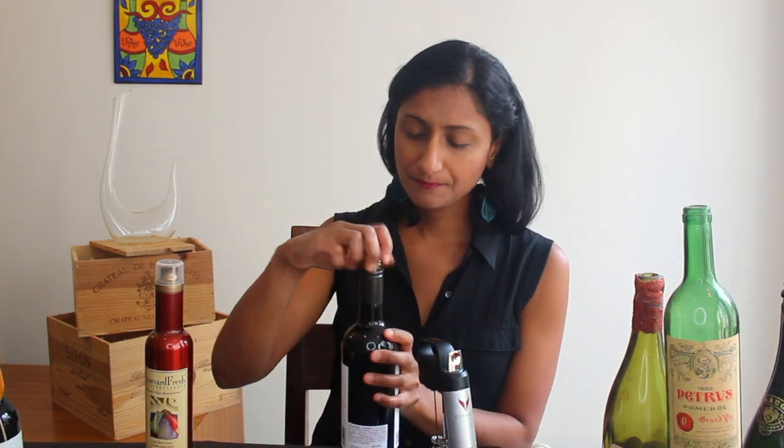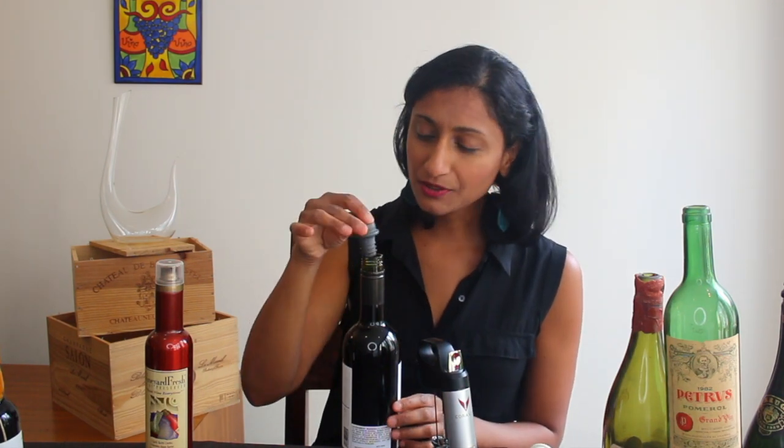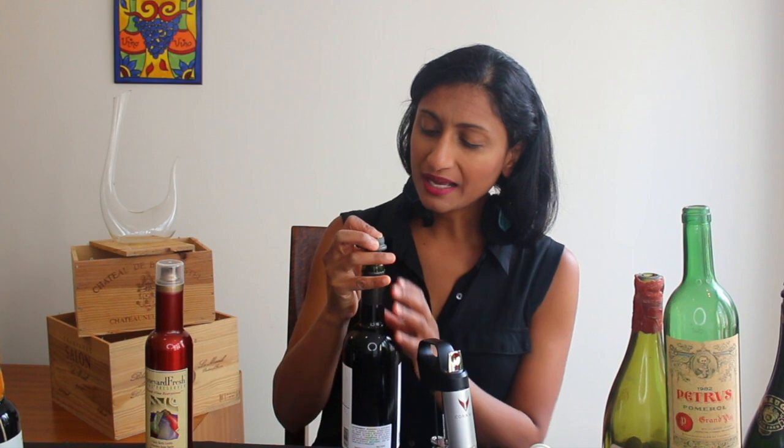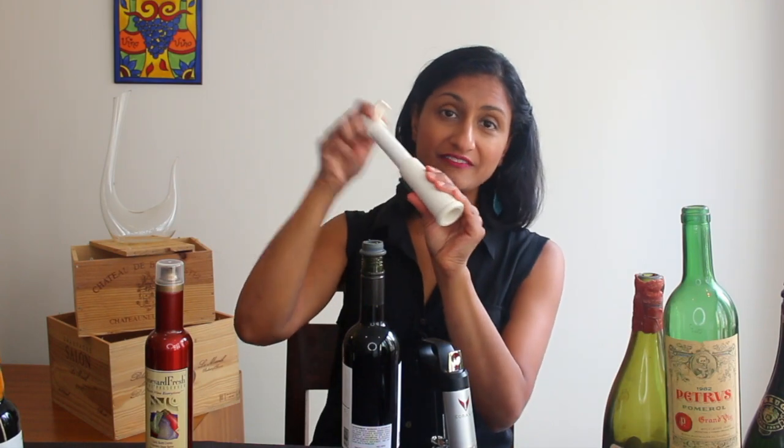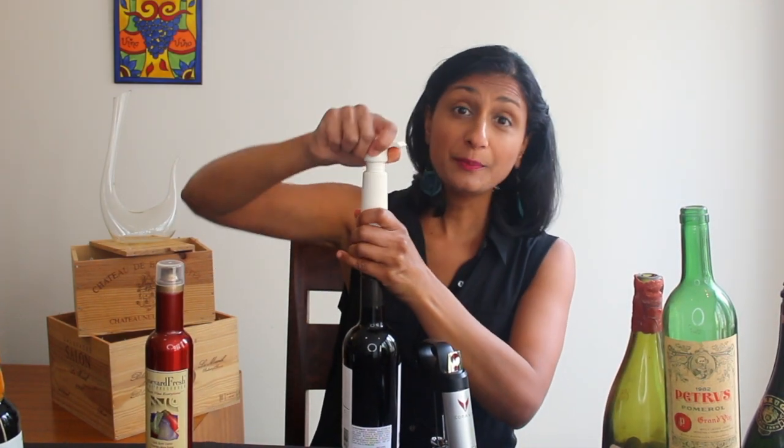So there are a couple of ways you can do this. The first way is something called a Vacu-vin. And I say this is the first way because this is something that I've been using for years and years and years. It's something that's been around for a long time. And basically what you do with this is you put the little rubber stopper that they give you when you buy one of these, and these aren't expensive, I think they're less than $10, into the top of the wine. Then you take your little vacuum pump and you pump.